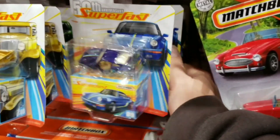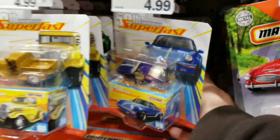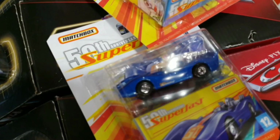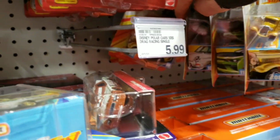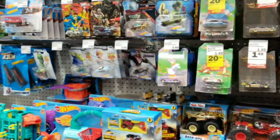Porsches. Camaros. No. Camaro. Okay. Oh. Yep. That one's coming home with me. Well, I'll start the goodies. Step back so I don't make you guys sick.